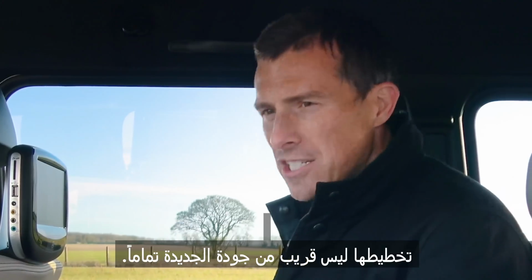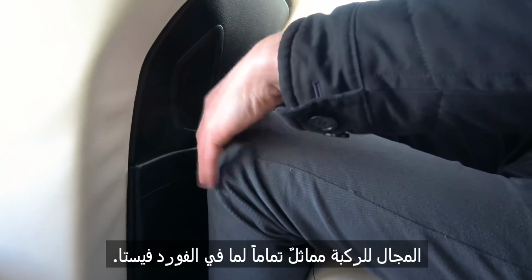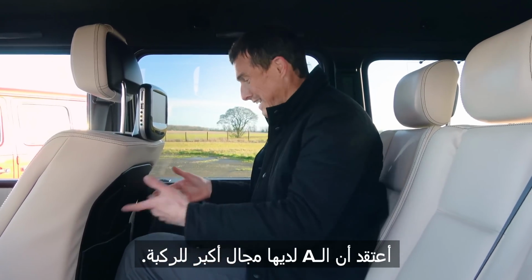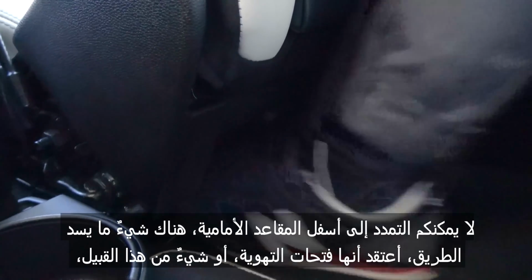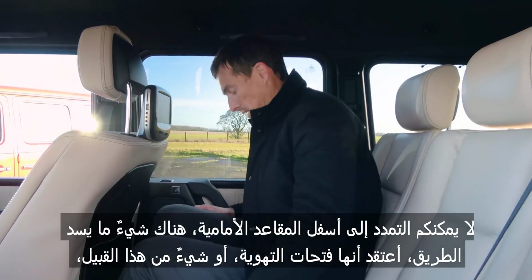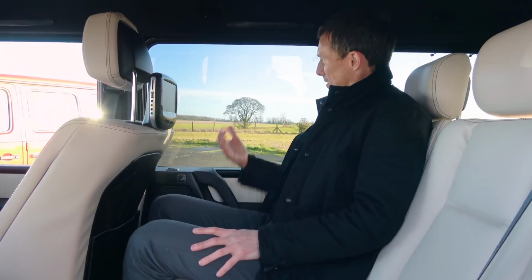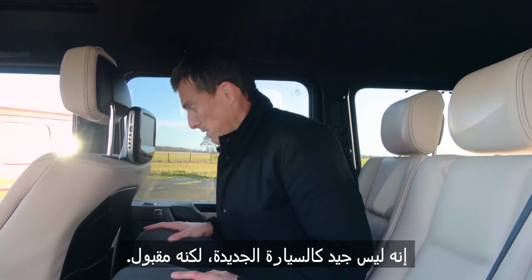Just the packaging is nowhere near as good. It's quite large on the outside, but here, knee room is pretty much just like on a Ford Fiesta. I think an A-Class has more knee room. You can't really stretch out under the seat in front. There's something blocking the way. I think it's the air vents or something like that. But it's just not that comfy. I feel a bit hemmed in. Good view out though, that's great. Headroom, it's good. Not as good as the new one, but it's fine.